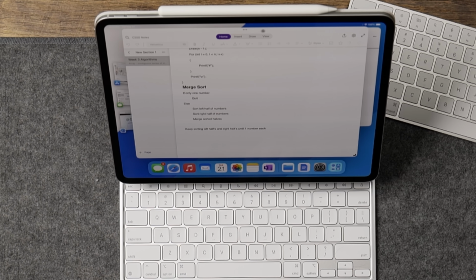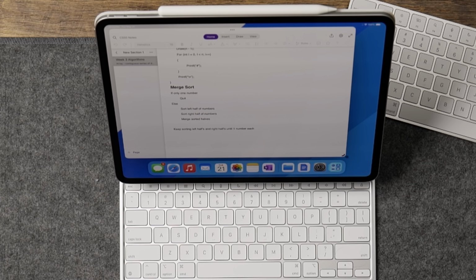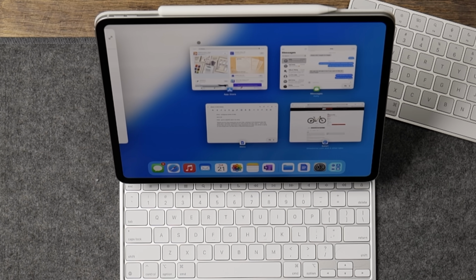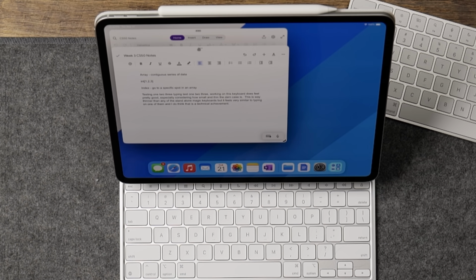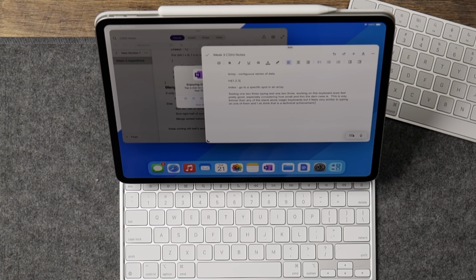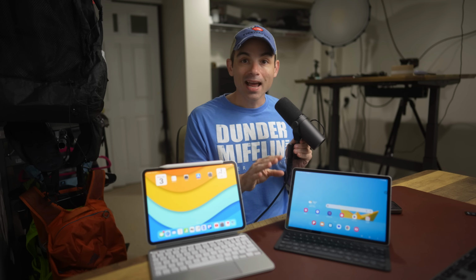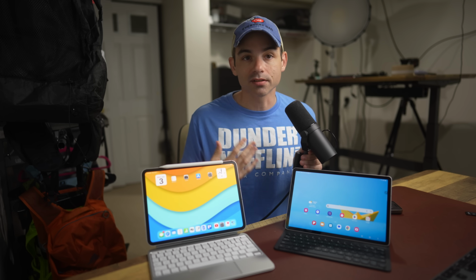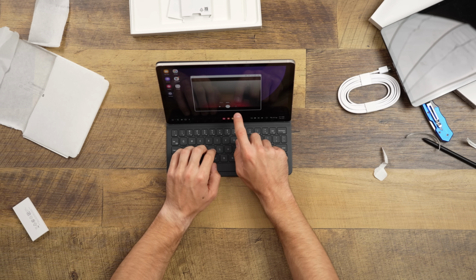Well, like I mentioned in the intro, the iPad Pro is rocking a desktop class M4 processor. It's crazy fast. Things open and close just instantly. You barely have time to realize that you tapped on the screen or pressed the button before it just happens. The Tab has the Qualcomm Snapdragon 8 Gen 2, which is a very powerful mobile processor in its own right. It absolutely works just as smooth.